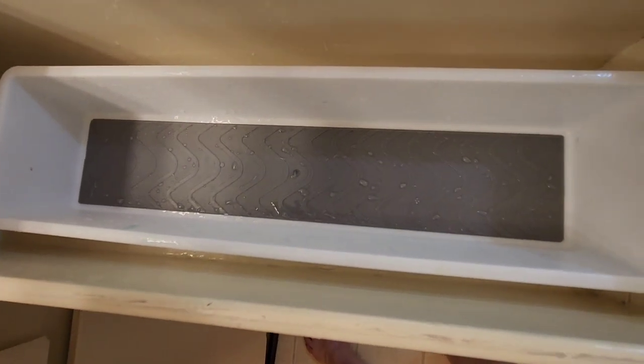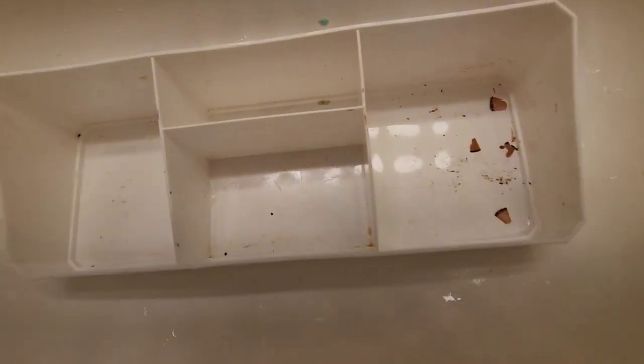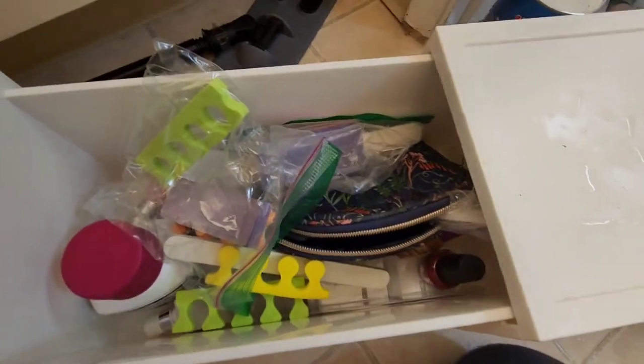Okay, so this is all cleaned out now, so then I can go ahead and just put in a fresh toothbrush, toothpaste, etc. Now time to clean this little tubby out. I don't know if I'm going to keep this or not. I might replace it because it seems to always get stuck in my drawer. It kind of drives me nuts.